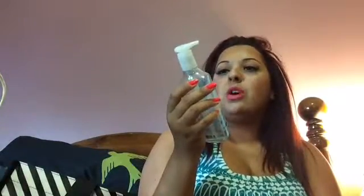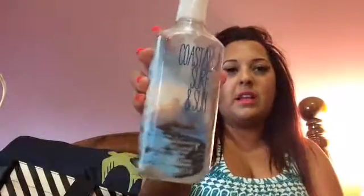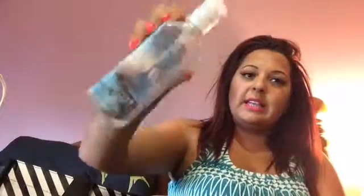I had a backup of this at my boyfriend's house, and he also finished it as well. So two of them gone, but I only saved one to show you guys. So it's called Coastal Surf and Sun. If you guys can find this at your local Bath & Body Works, definitely take a little whiff and see if you guys like it.